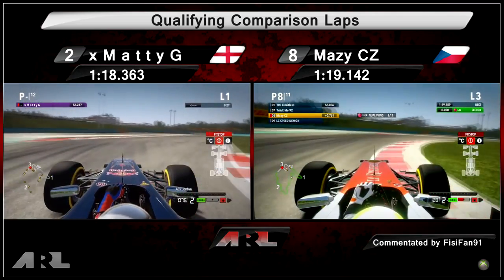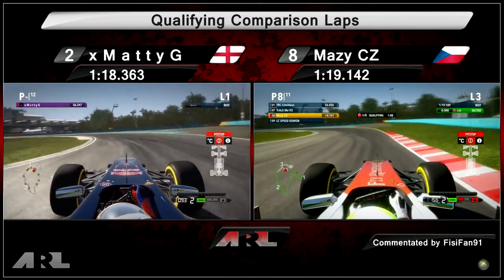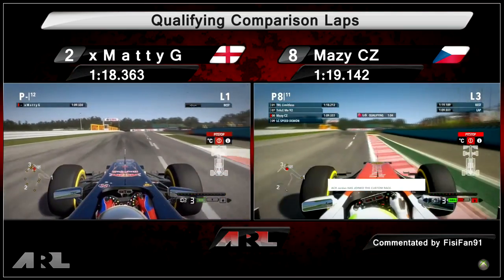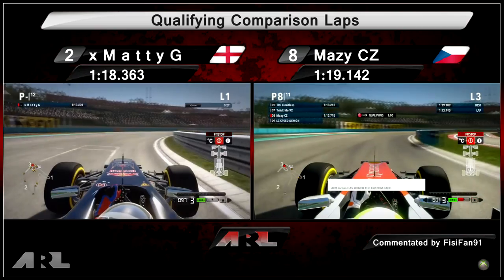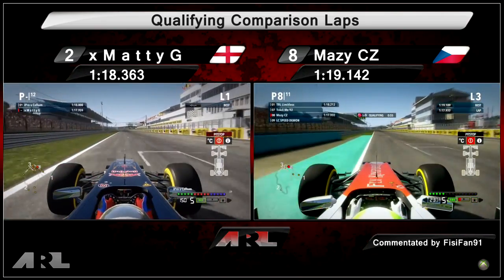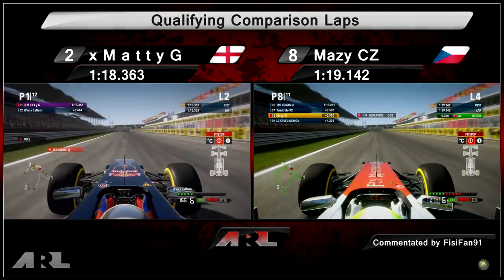Matty taking a very tight line through turn 11, as we now only have a few corners of this track left to go. Matty knows he could get pole here and looks absolutely committed as he hugs the apex of the penultimate corner. Only the last corner to go now, hanging it tight to the wall, trying to get on the power and open the DRS as early as possible before reaching the line, and Matty does enough to get P2 on the grid with a 1:18.363, with Mazy 8/10 behind him in P8.